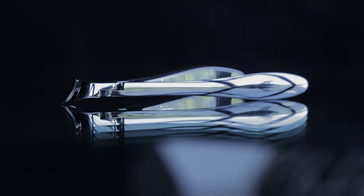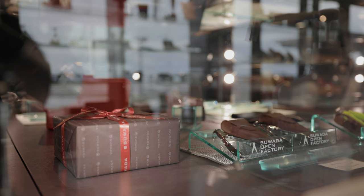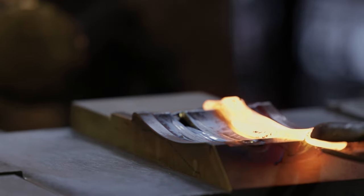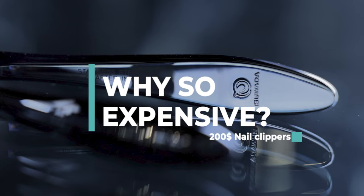These are nail clippers. Their price is $200. This high-end nail clipper is gaining popularity around the world. It is made in Japan and is packed with blade technology. Why are these nail clippers so expensive?